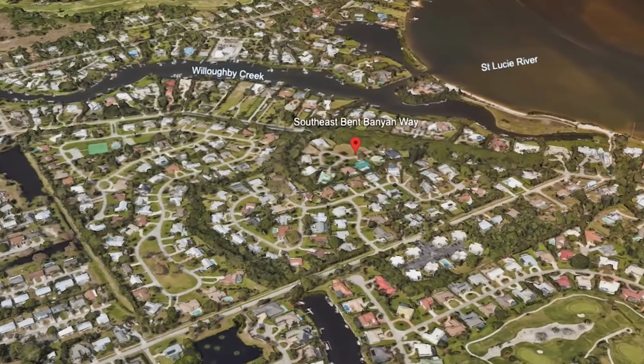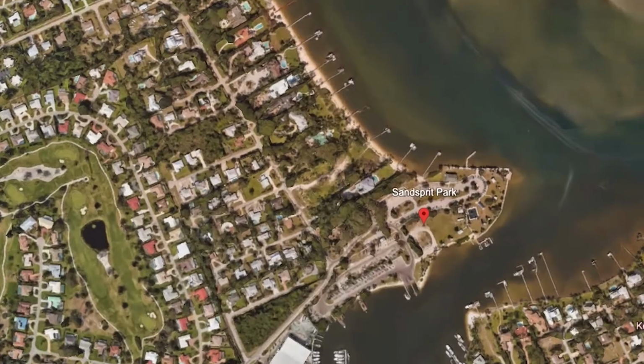All right, so moving on from the banyan trees. So the banyan trees are basically right up there. That's St. Lucie Boulevard comes down. I'm right at Sandsprit Park here. This isn't quite a hidden spot. Not a lot of people know about it, but kind of haven't come down here. There's a couple really cool things about Sandsprit Park. This is the very apex of it right here.